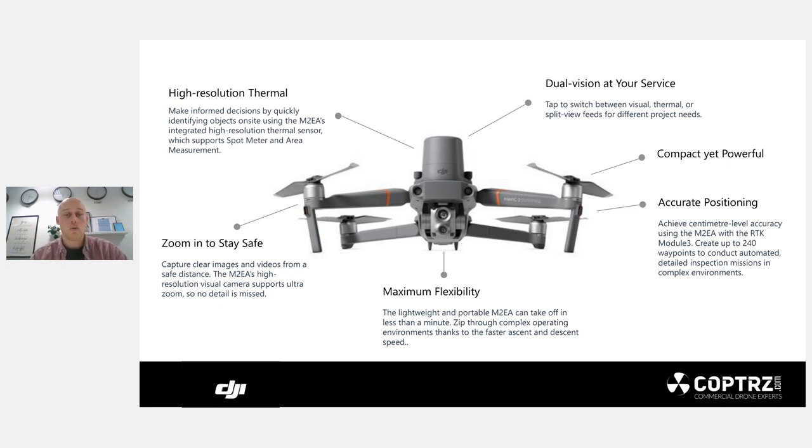That's going to be a huge time-saving exercise, but it's also a really high-powered zoom camera. Obviously, there's the flexibility of having a small bag: unzip it, you can take this on long walks. You can get this into areas where carrying a big M300 case would be difficult. That is really going to be useful for people. Obviously, the accurate position is compact yet again, and obviously the dual vision.